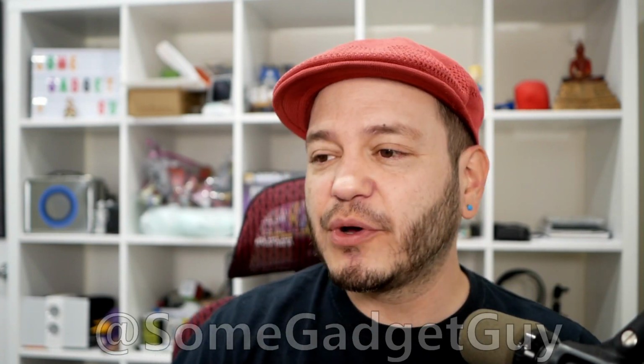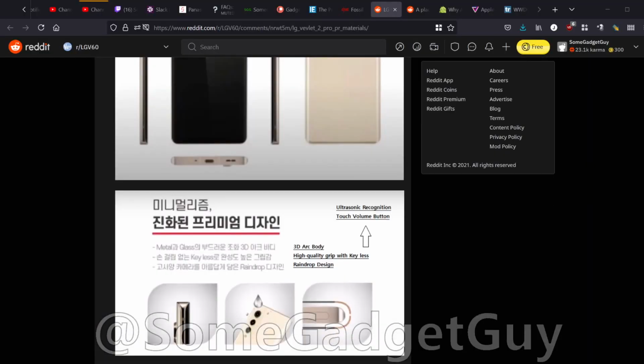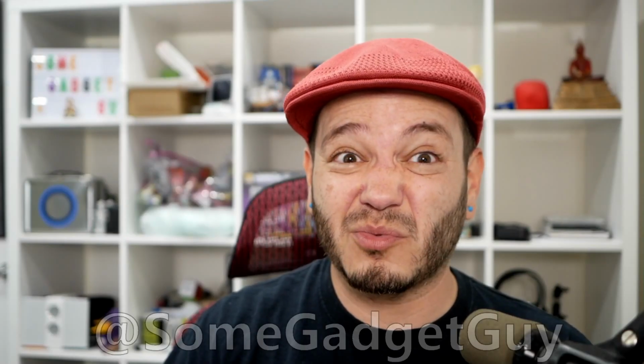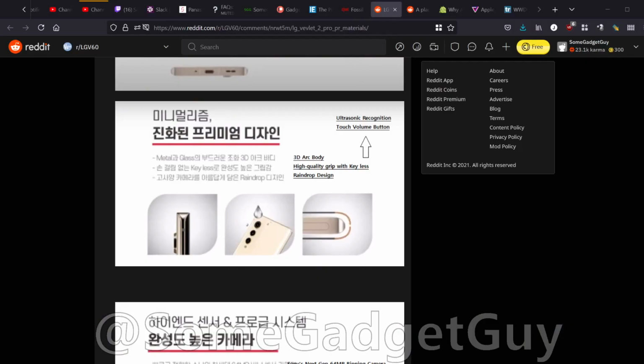All right, just a few other little things here. We do have some other specs that we can check out, what this phone would have been about. And these were all translated too, which is super helpful. They would have had ultrasonic recognition touch volume buttons. So instead of having clicky little buttons on the side, it would have been some type of touch sensitive strip for volume controls, which again, I'm kind of glad it's not a quad DAC, because if you slip on a quad DAC, you can really mess up your hearing. Those things get loud, but no buttons.